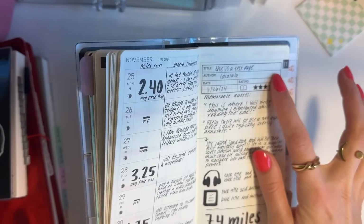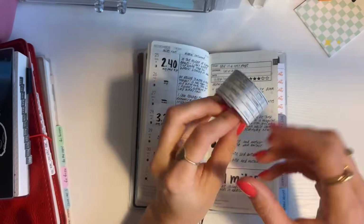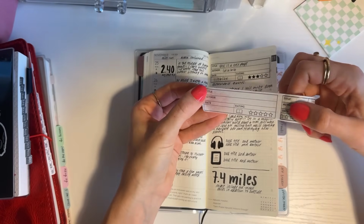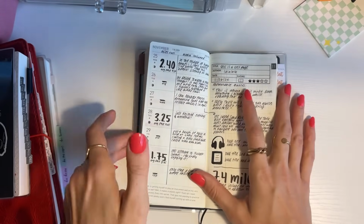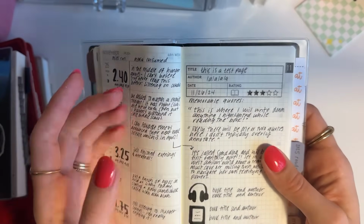Now, when I finish a book, I'm going to put it in the week it was finished, and I got this washi tape off of Amazon. So you just cut right there, and then you can write right on the washi tape, and it actually writes well. I wanted to make sure that I could actually use a pen and write on this because I was a little nervous about that. And it worked pretty well.